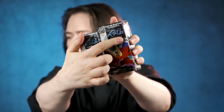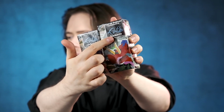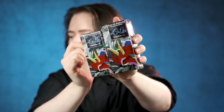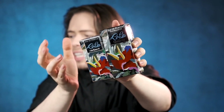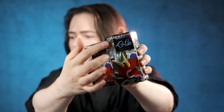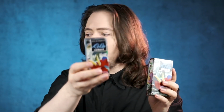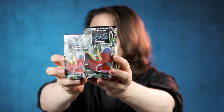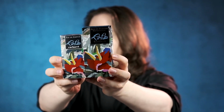Circle around the original formulation Cacharel logo. No circle around the current day formulation. Plus there are slight differences, like for example, eau de parfum vaporisateur, the spray, is written there. On the new one, it doesn't say this, but sometimes the older boxes didn't even say it. It's just that this is a 30 ml package. It's a smaller package, so there's less space to print stuff.